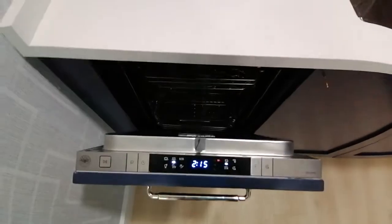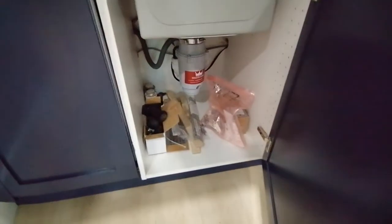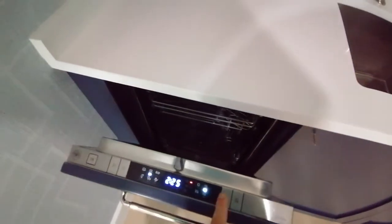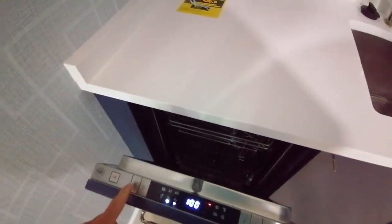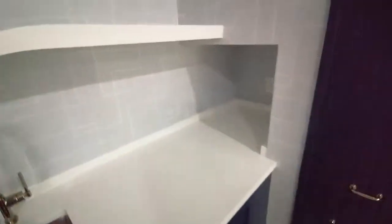Dishwasher. Some hardware still has yet to be put on, but it's gonna take a few weeks to get. Disposal. Rinse cycle. Little cubby for a microwave. Shelves for dishes and things of that nature.